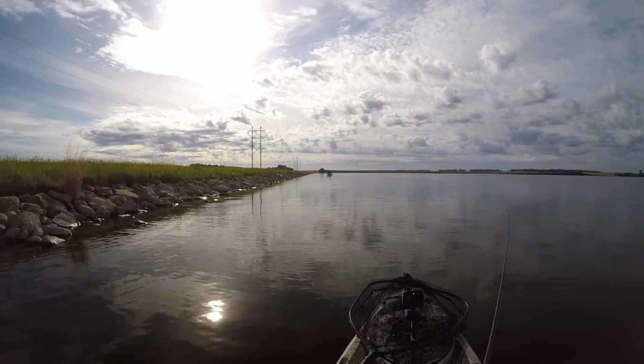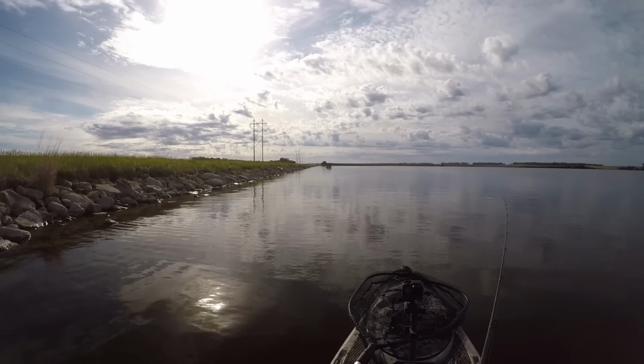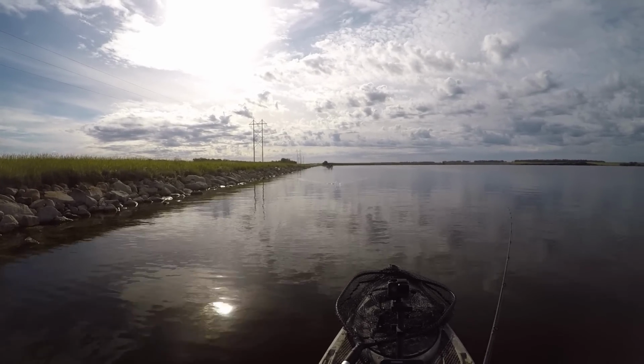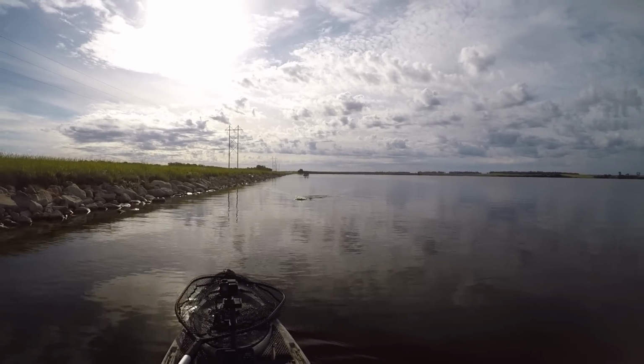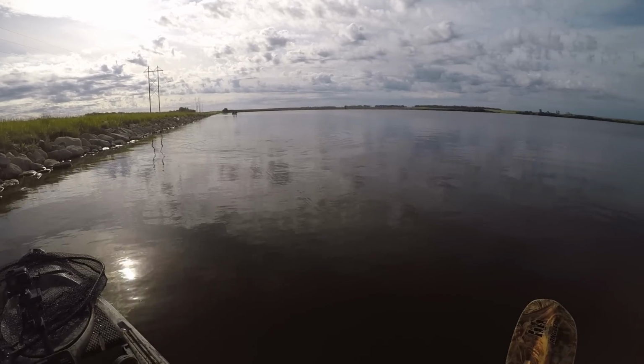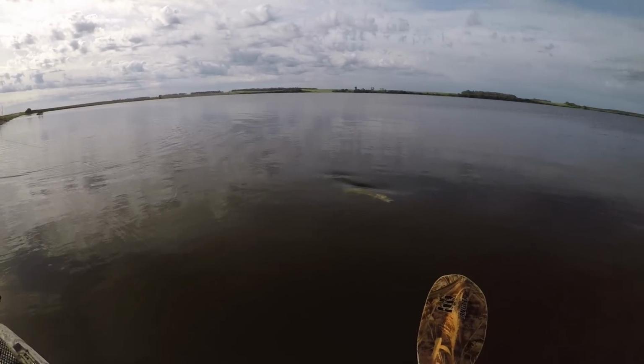You guys are trying to scare all the fish away. I tell you, these guys would get about 100 feet in front of me and just troll in front of me, but that's all right. We're still catching fish.